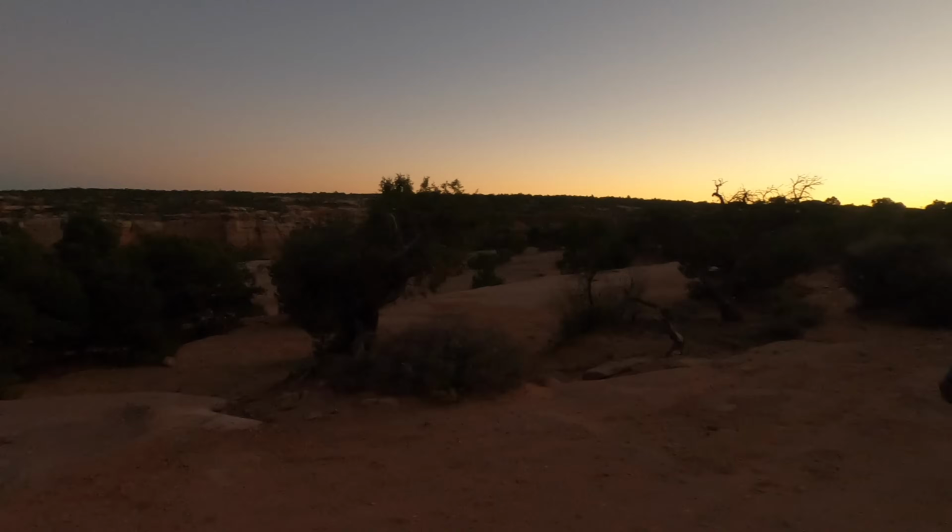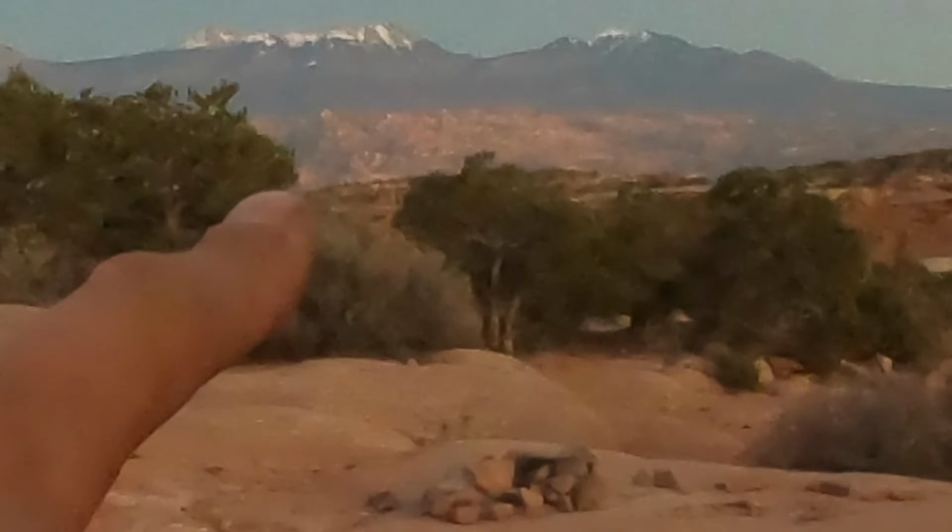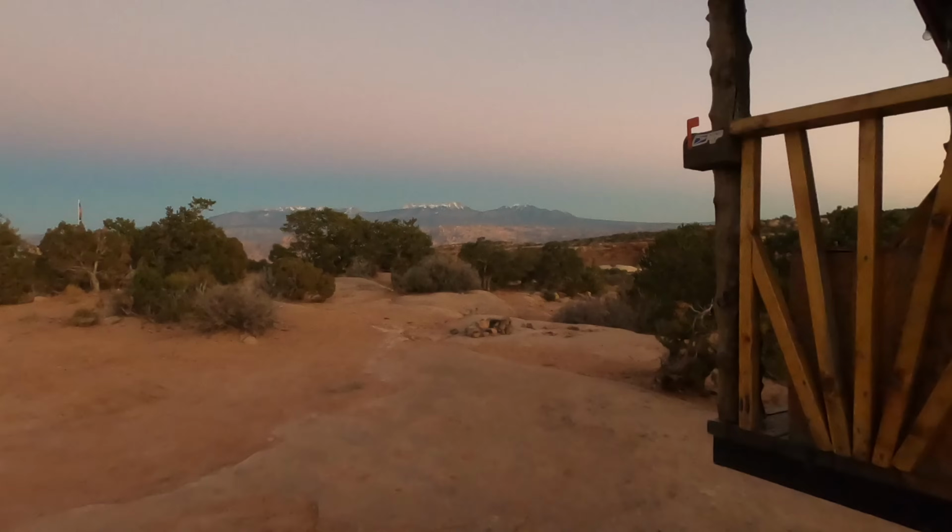Camping spot for the night. Pretty awesome view. Moab right down the hill down there towards the fins. That's all Sand Flats Recreation Area where we camped the last few nights.